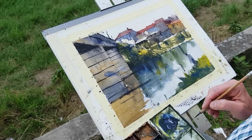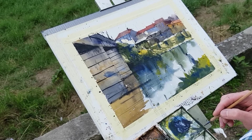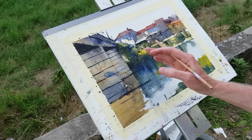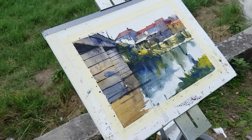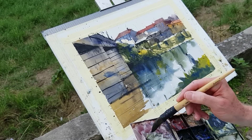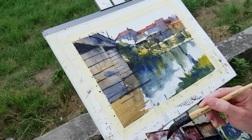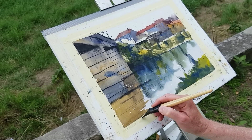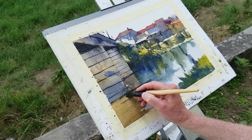Okay, I think I'm done. There's not a lot more I can do to this. An impression of that sunlight coming across the scene, framing of these strong pillars on the left-hand side. Needs a little bit of a vertical there, a bit of a help to that.